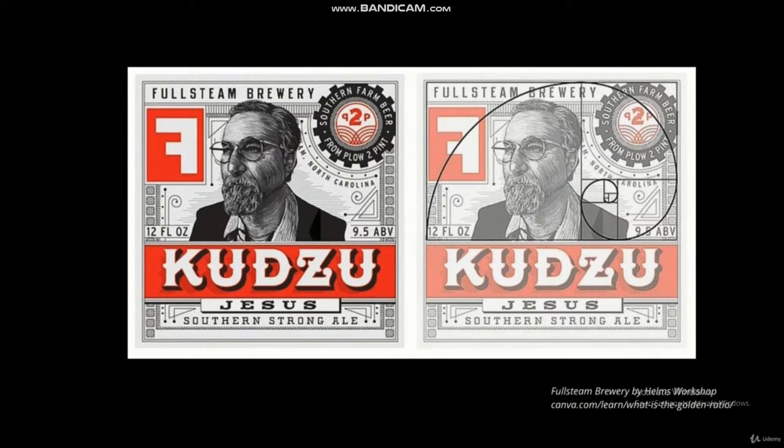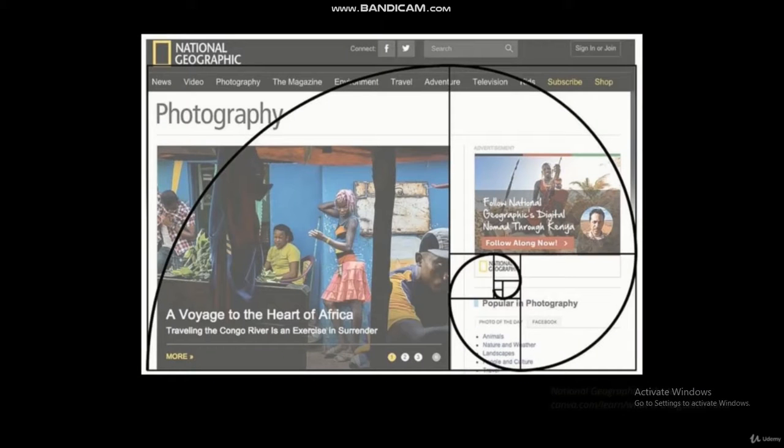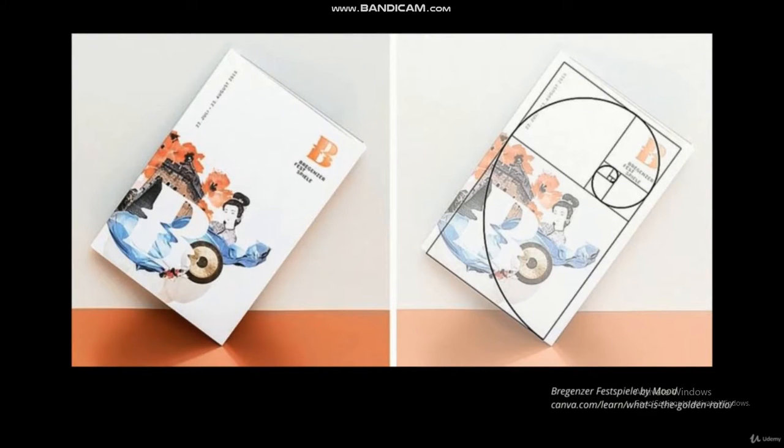It's something I use a little less often in my practical real-world projects, but I wanted to show you this so you can have just another tool you can use and a basis for understanding why certain layouts work over others.